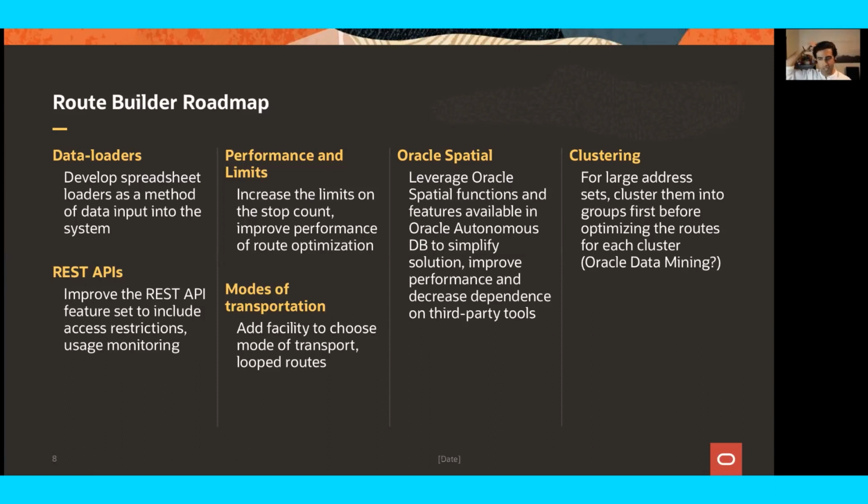Then a couple of additional functionalities. Right now, all the distances are based on driving directions. I want to give the user the option of choosing, let's say, walking as the mode of transport, or cycling. So functionalities like that.